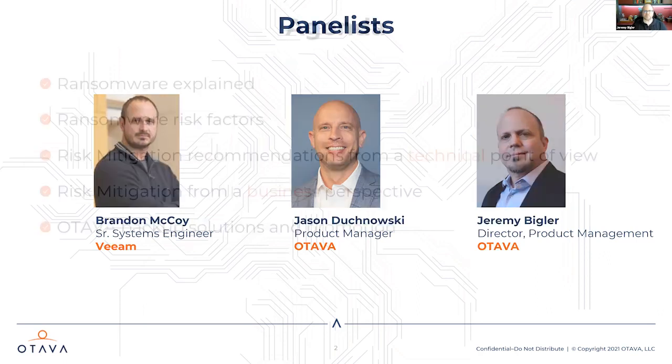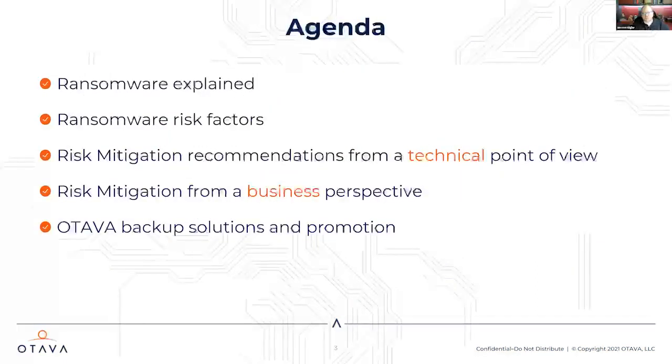Let's start by reviewing our agenda today. We're going to start by defining some of the explanation and risk factors behind ransomware. And then we're going to go really into the meat of the discussion around recommendations for how organizations can protect themselves from a technical point of view, from a business aspect, and last but not least, we'll introduce solutions that Otava has that can help you in that journey towards a more protected end state.